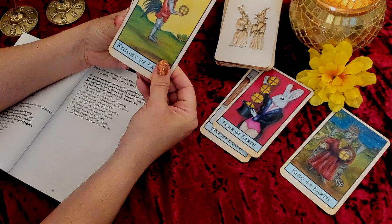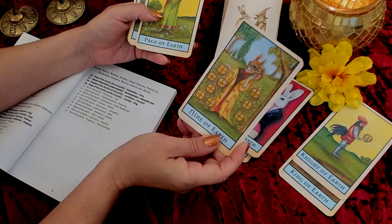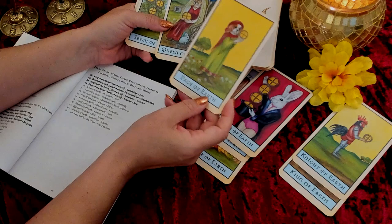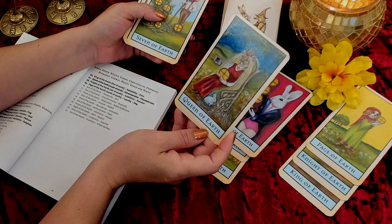Is that a rooster? Yep, the rooster. The 9 of earth, squirrel. Page of earth, I love it. The dog stands for loyalty. I'm definitely a dog person. Queen of earth, mountain lion. Ooh. Gorgeous.